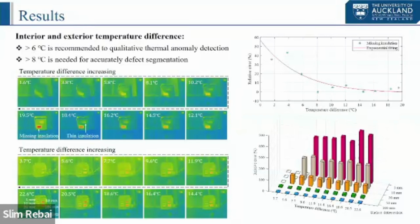We also conducted quantitative analysis based on the surface deterioration to see the impact of the different deterioration dimensions.